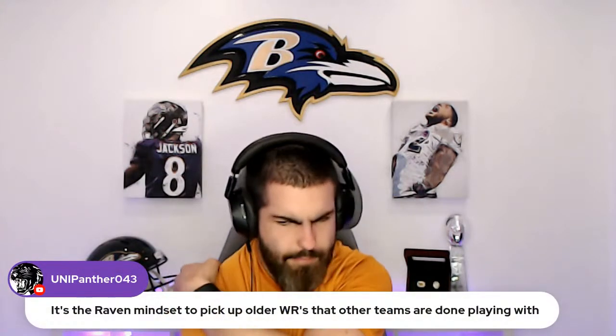It's the Ravens' mindset to pick up older wide receivers that teams are done playing with. It's kind of true. That does feel Ravens-esque in terms of how they used to do it. But then you saw the transition with Eric DeCosta. You saw them go draft heavy with wide receivers versus going the vet route. So that's kind of been the tough part with me anyway. It sounds like Hollywood just didn't like being in Baltimore, and that's why he wanted out, which is unfortunate.